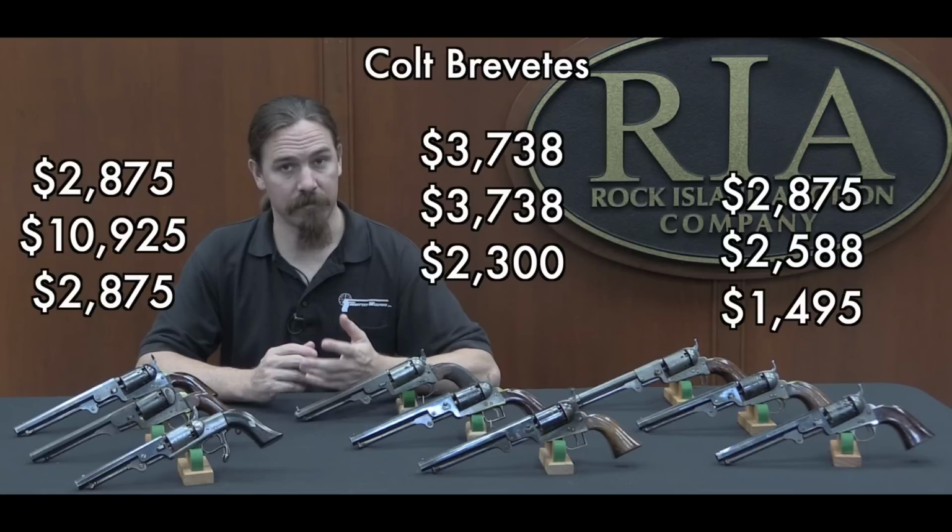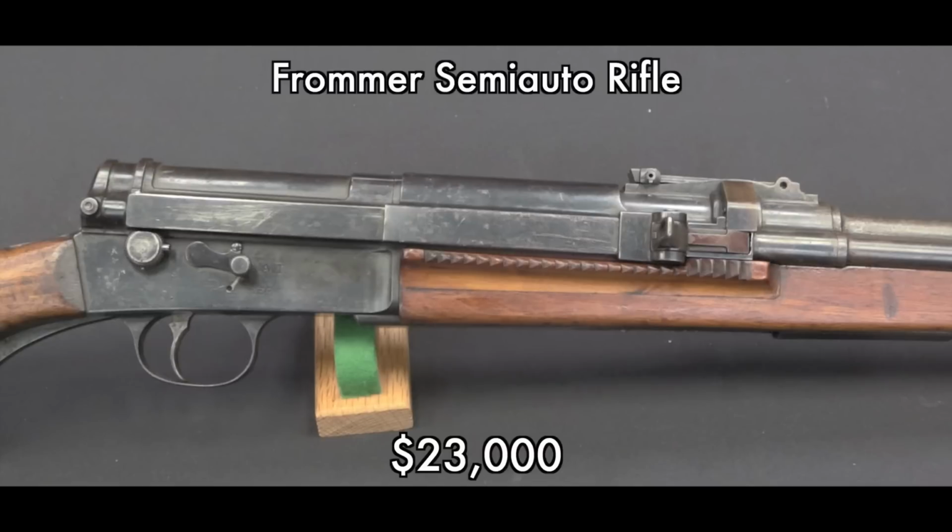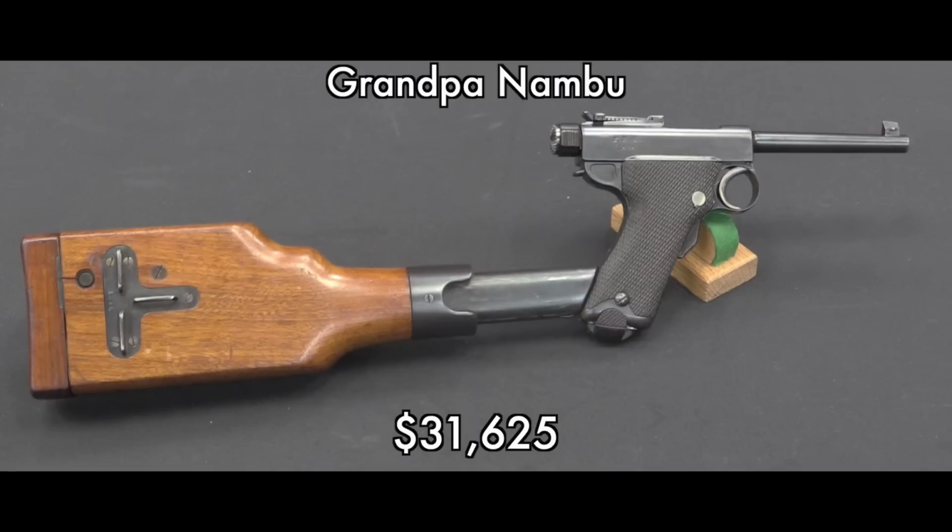What interests me the most about these is the sales prices didn't really have anything to do with the actual quality of the guns. So some of the really nice ones sold cheap, and some of the really crummy ones went expensive. Here's the second, another of our prototype odd rifles, all went for kind of mid-range prices.